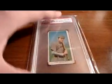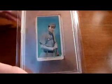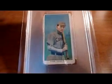This is the same set that has the Honus Wagner, the most sought after baseball card in existence. But this is actually the second highest book valued Cubs card ever. The only one that beat it was the 1954 Ernie Banks rookie card. You can go check out the book value on this one if you want. But I love that card.